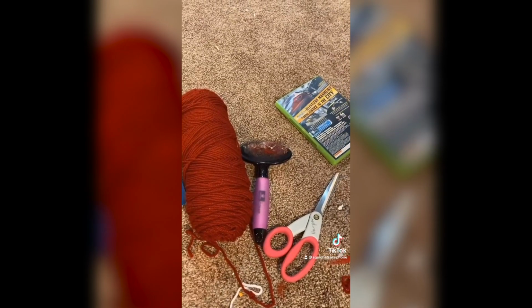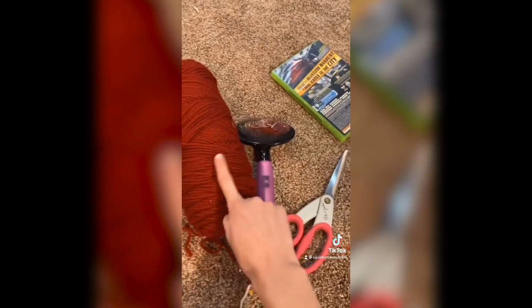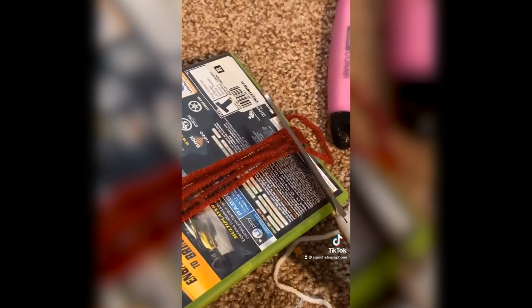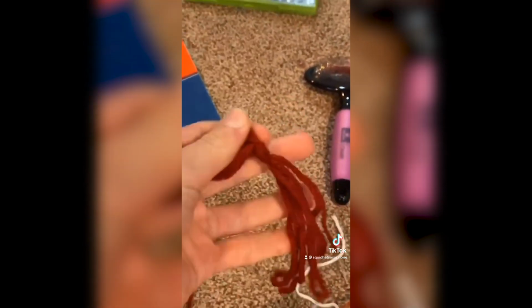Now, I'm going to teach you how to make yarn wefts. You'll need scissors, a pet brush, and 100% acrylic yarn. Start by wrapping your yarn around something like a DVD case. Cut it, and you'll have something like this. Then, you want to tie the yarn in a knot, making sure you can brush out the ends, like so. Start by brushing out the yarn at the end.